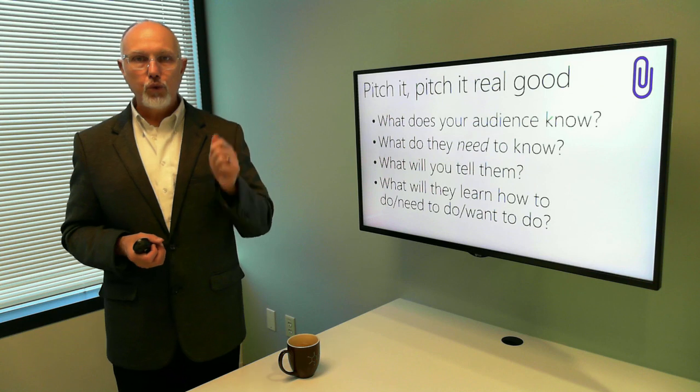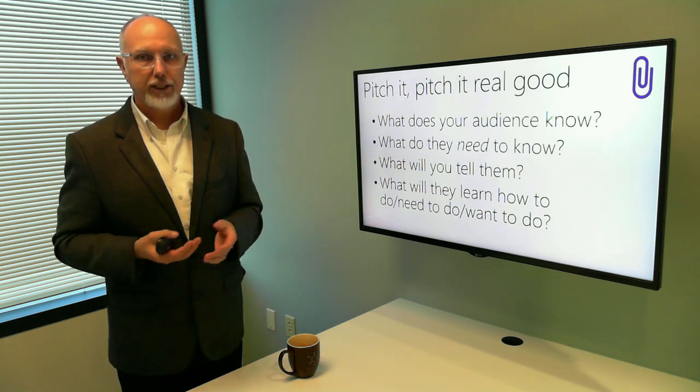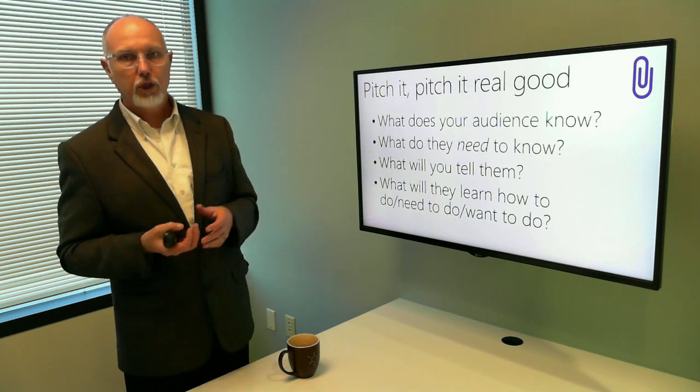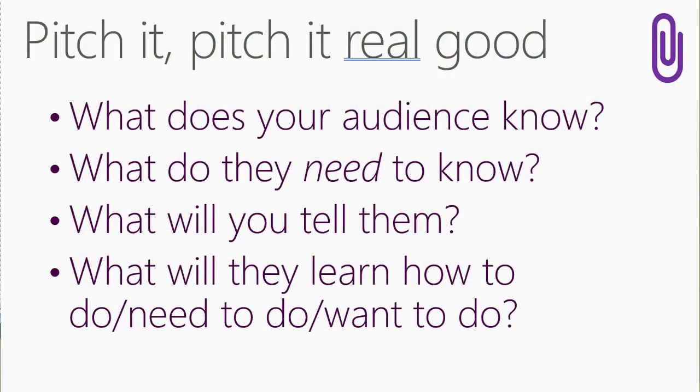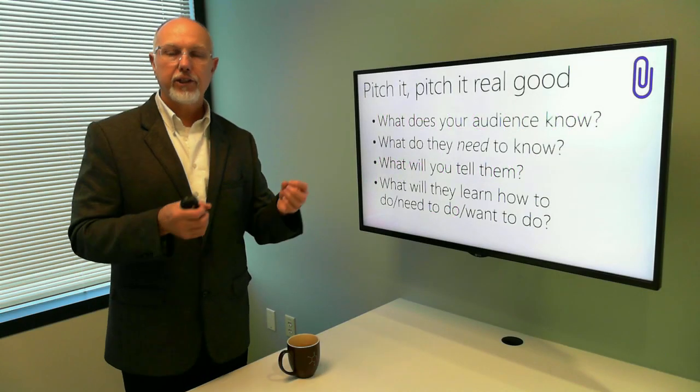You need to make sure in your abstract, when you're telling people to come to your session, your course, your workshop, or your talk, what does your audience need to know? What will you tell them? And what are they going to learn to do? If you tell them these things, then they are more apt to self-select correctly.